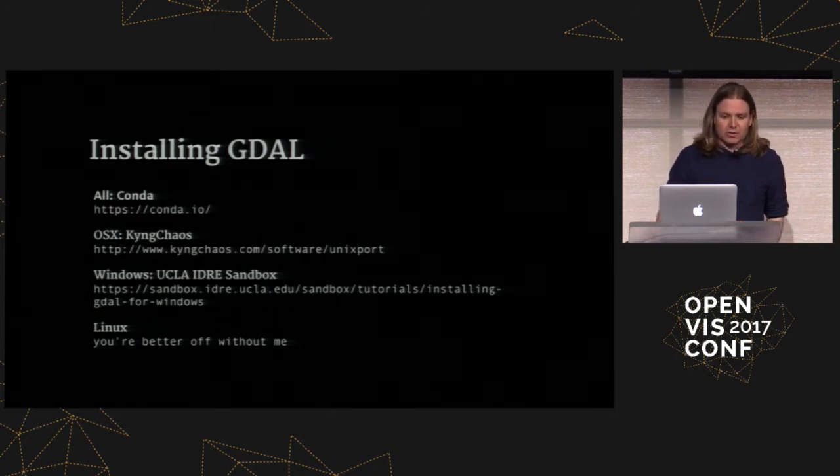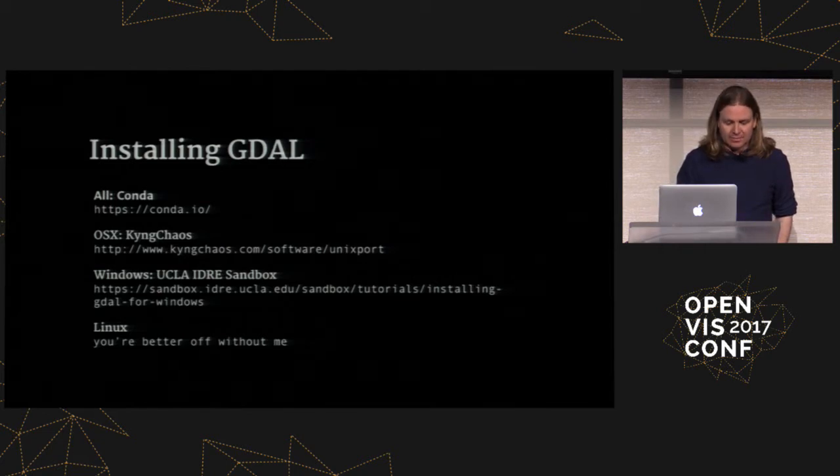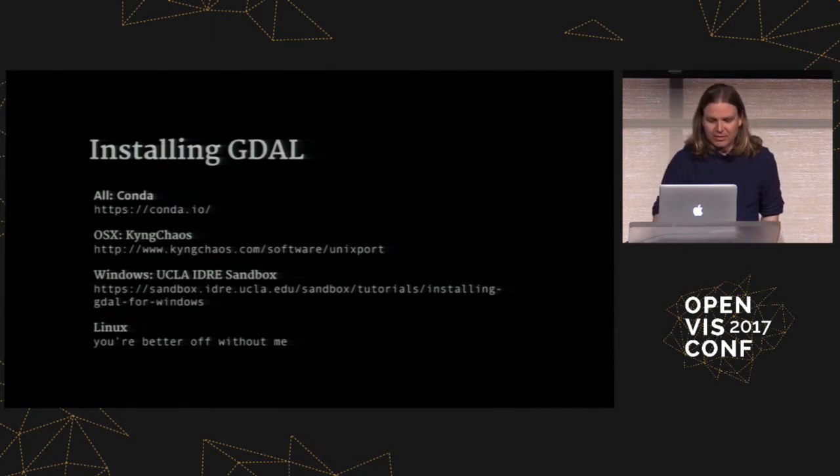Windows, you can go through the UCLA, which has a really good demo and tutorial of how to install it. And then if you're running Linux, you know way more about this than I do, and you're on your own.